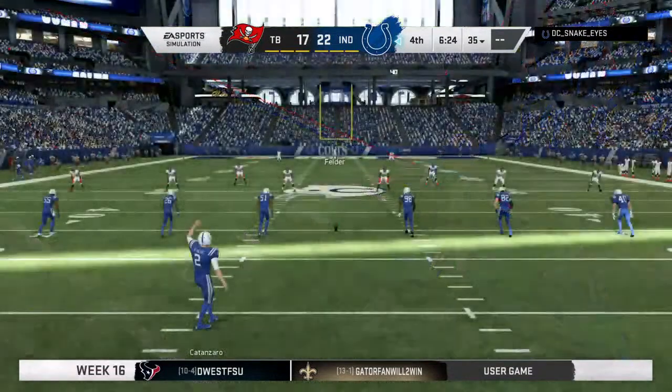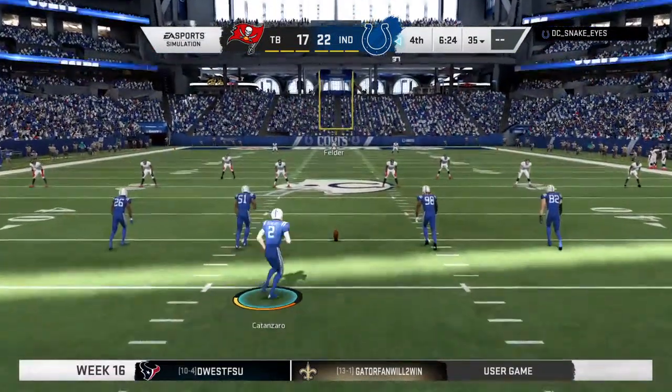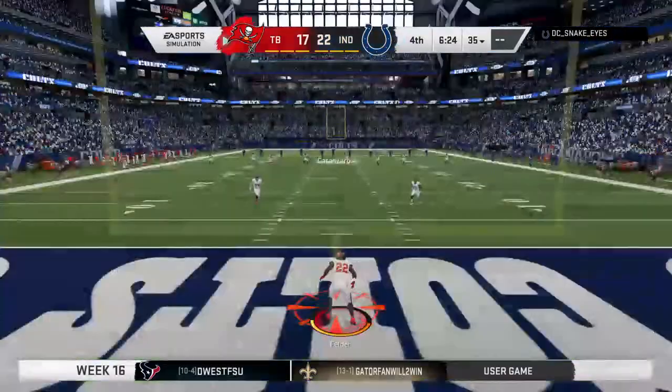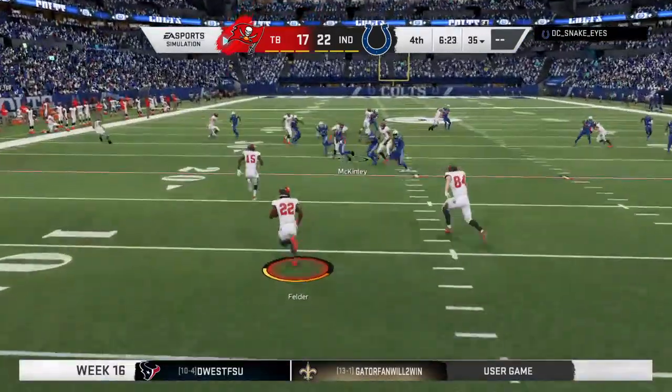Extra point up and good by Catanzaro. And the lead is up to 5. Now Catanzaro after the touchdown to kick it away. That's fielded in the end zone.